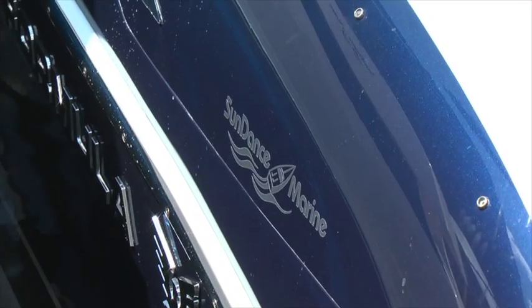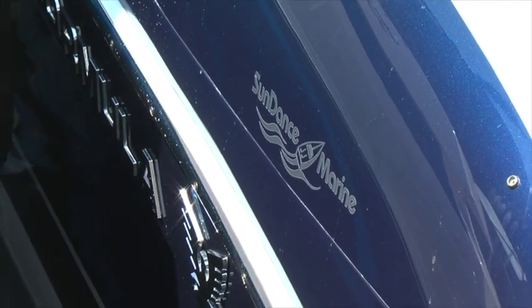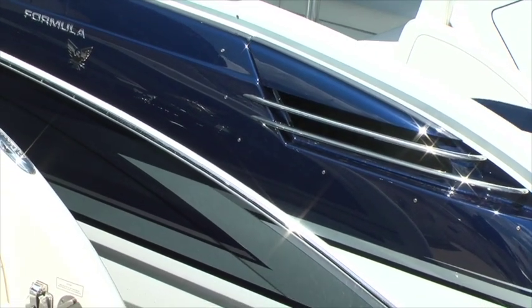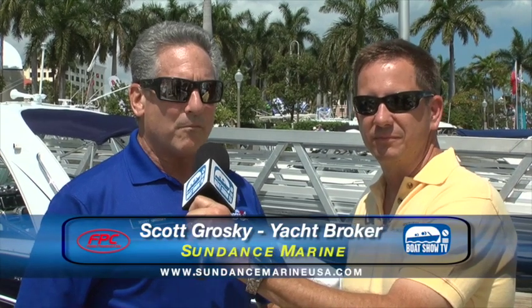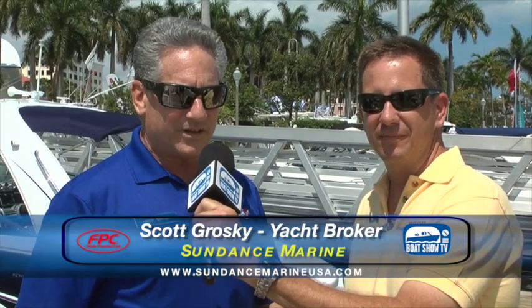Just walking down the Formula display, and I caught up with an old friend here. Scott Grosky is a yacht broker here at Sundance, and I couldn't help but notice the beautiful, vivid colors on your Formula boats. Tell me a little bit about that process. Thanks. Well, the Formula boats are known for beautiful mold work, which starts the process, but they use an Imron paint by DuPont rather than gel coat like a lot of other manufacturers use.